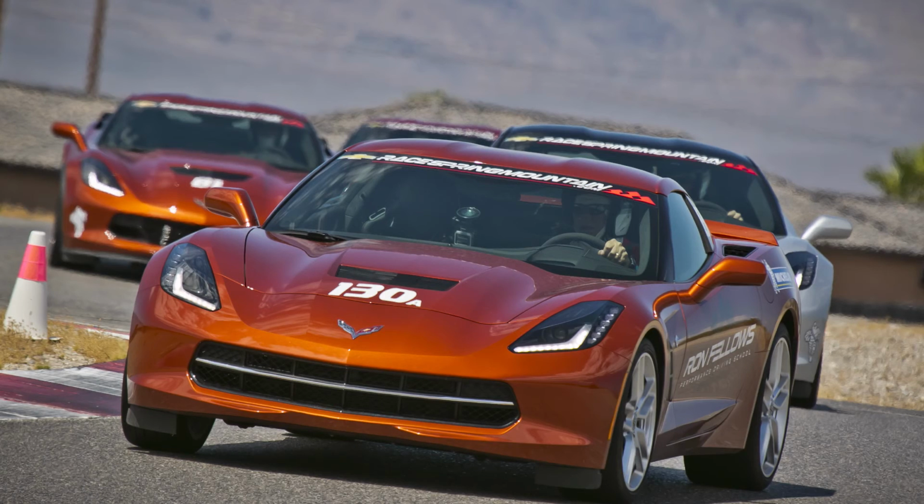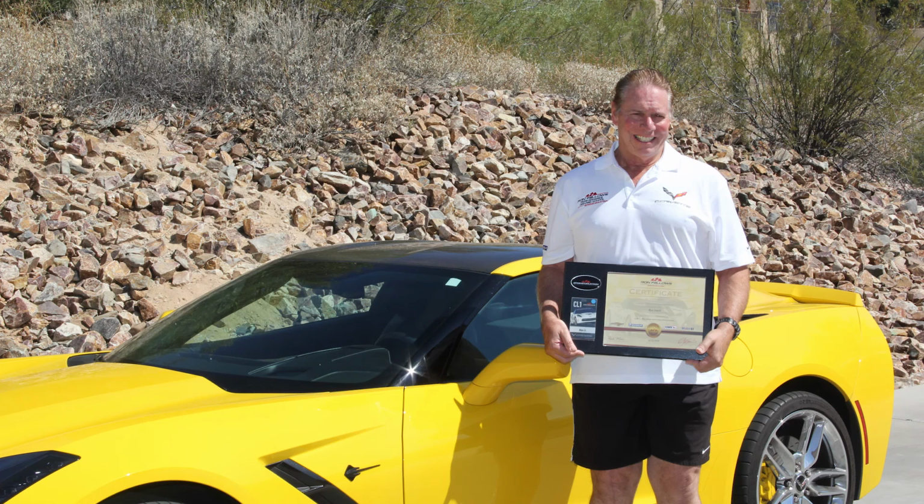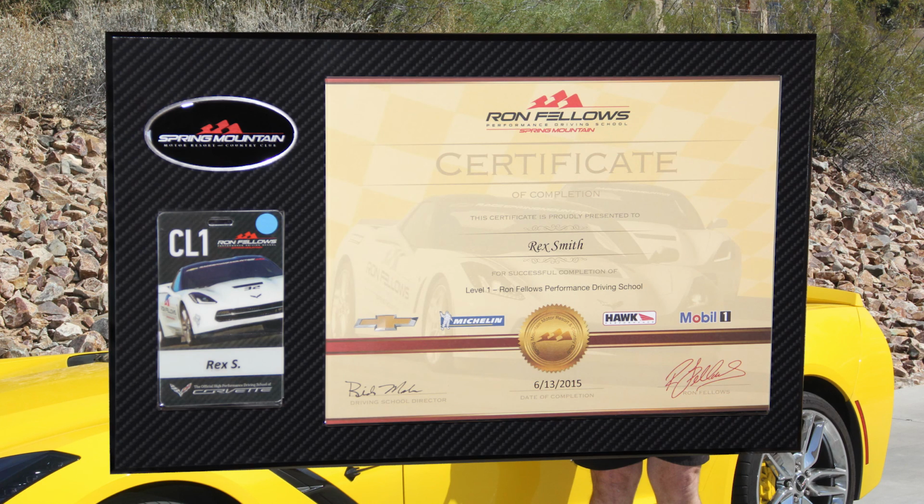Even though I was the slowest one on the track, I still managed to graduate and have my driving certificate here to prove it.